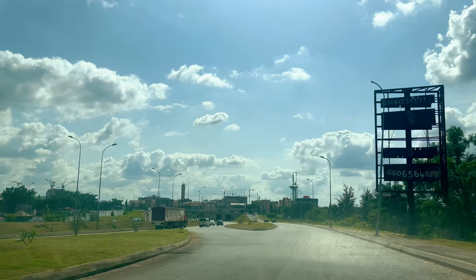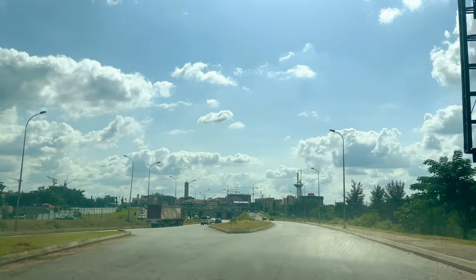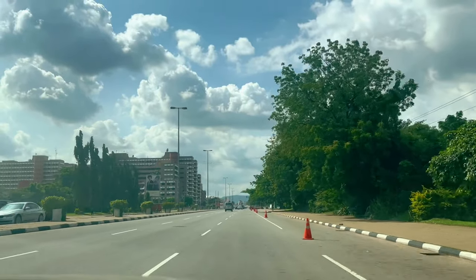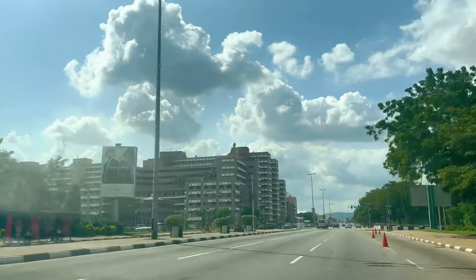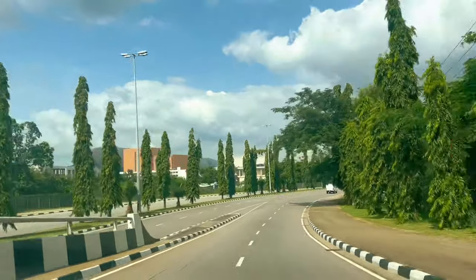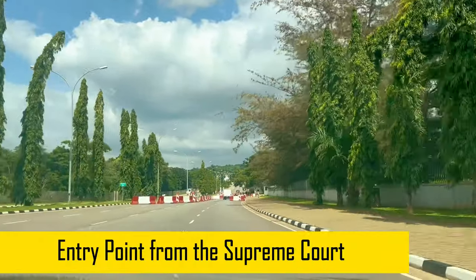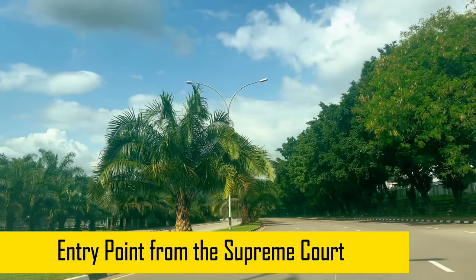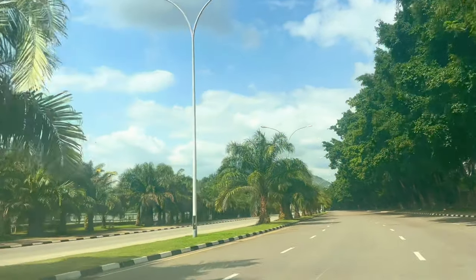So this is the road that leads to the point that we can connect to the Supreme Court and into the villa from that entrance. And we're passing through from the Federal Secretariat all the way down through this entrance. So this is another entrance into the villa. This point leads to the Supreme Court. It leads also into the villa. So let's go.